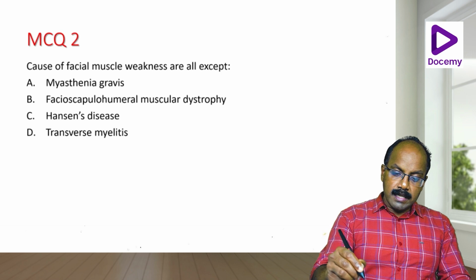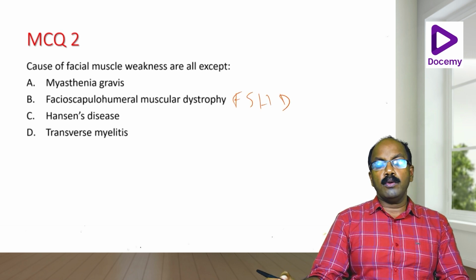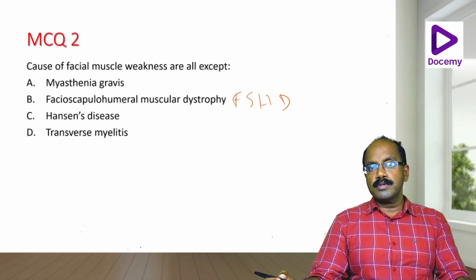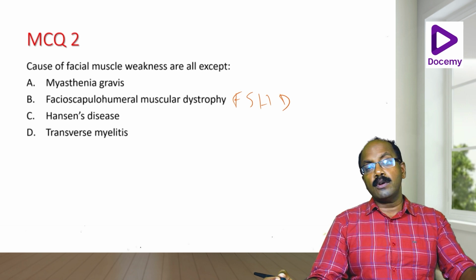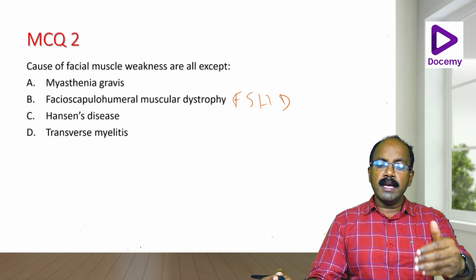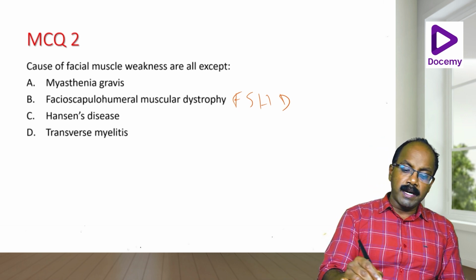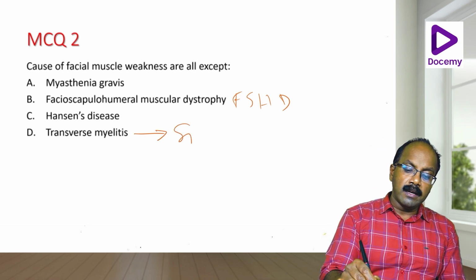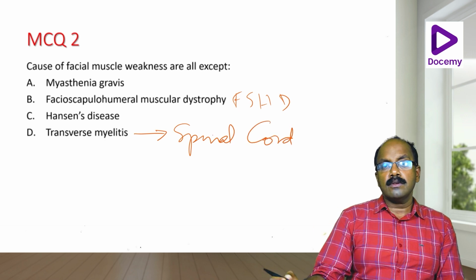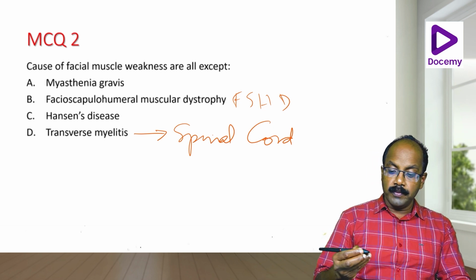Then another muscle disease is facioscapulohumeral dystrophy. So that is a peculiar type of muscle disease where the facial muscles are severely affected. So that also produces facial palsy. Hansen's disease, we just heard. Hansen's disease can produce an LMN facial palsy. So all the three can produce facial muscle weakness. But the last one, transverse myelitis. Transverse myelitis is a disease which affects the spinal cord. So spinal cord disease doesn't produce a facial palsy. So transverse myelitis is the answer to this question.